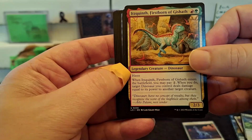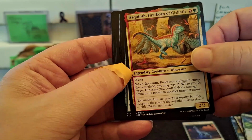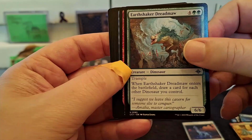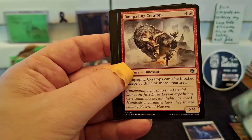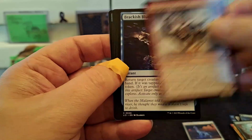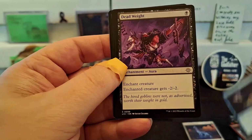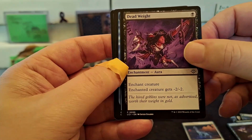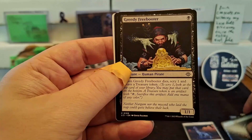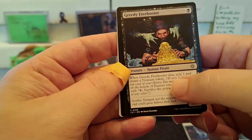We've got Izquinth, the firstborn of Gishath. That is a mouthful, but he's a cute, adorable little dinosaur. We've got the Earthshaker Dreadmaw, less adorable little dinosaur. Well, we're getting the dinos at least. Rampaging Ceratops. Yeah, he's cool looking. Brackish Blunder. Love that word. Dead Weight. The old -2/-2. Unlucky Drop. Greedy Freebooter. Creates a scry.